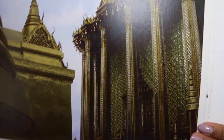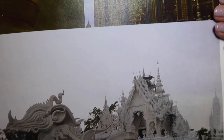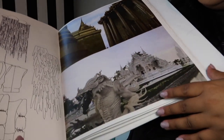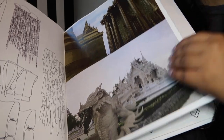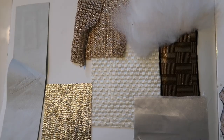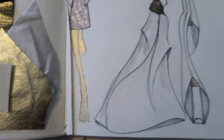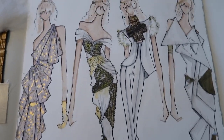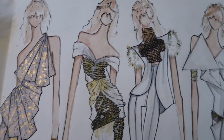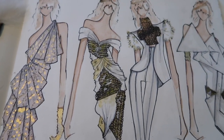And then the next collection I based off of Thailand. I just love the look of white and gold in the palaces. So this was actually probably one of my favorite collections. Again, my teacher challenged me to not do so much color, because I think color can sometimes come off as being a little cheap. So I wanted to make this all luxe, lots of texture, just white and gold and fur. So this was the collection I ended up doing, and I absolutely love this collection.